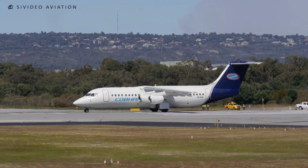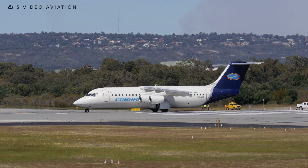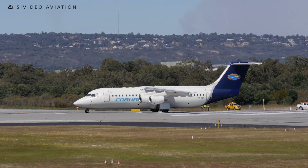Jetix 1998, traffic lining up on the crossing runway, will hold. Runway 03, clear for takeoff. Clear for takeoff, runway 03, Jetix 1998, roger.